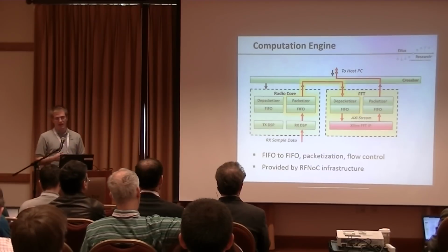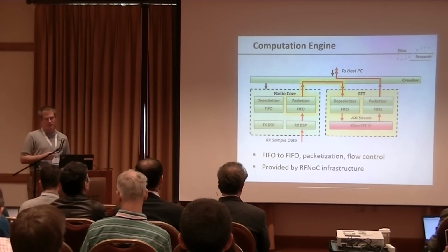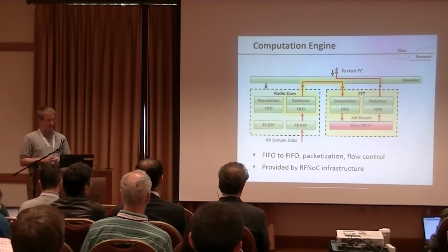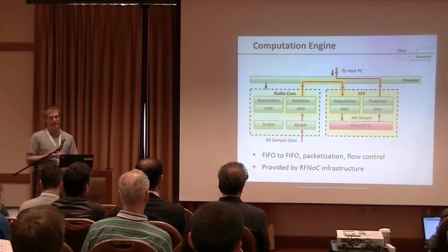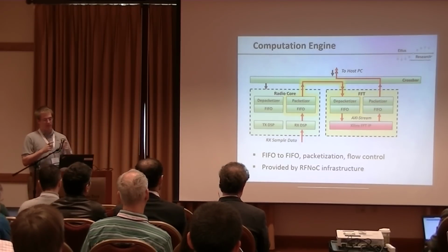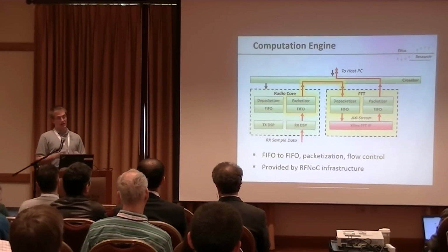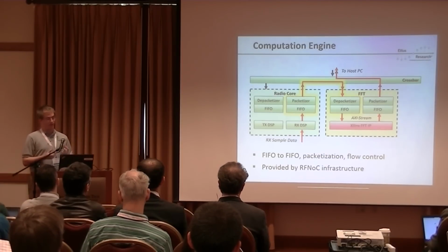So one of the first things highlighted up here is we have our RX sample data coming into our radio core. It goes through the DSP part of the decimation, DC offset correction, various other interesting DSP functions. It then goes into these two blocks, this packetizer FIFO block. At that point, what's happening is the RX sample data is being packetized. Because not only is it a network, it's a packetized network. It's a packet switch network, which is very useful.